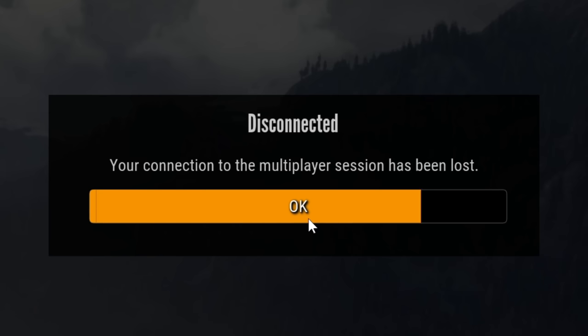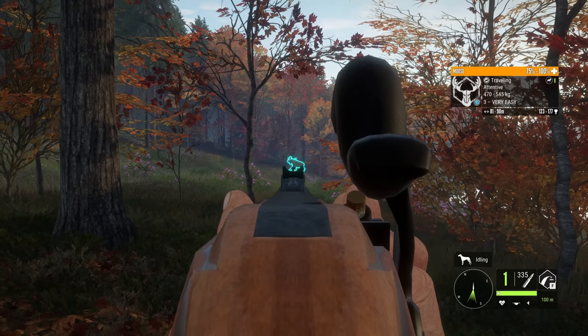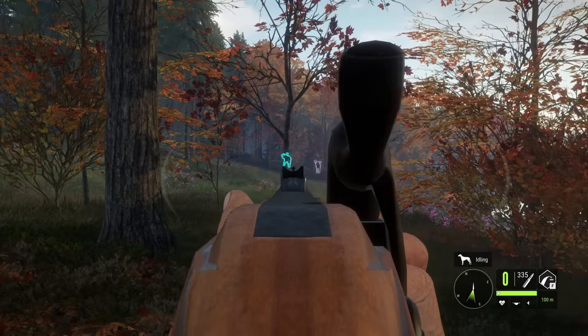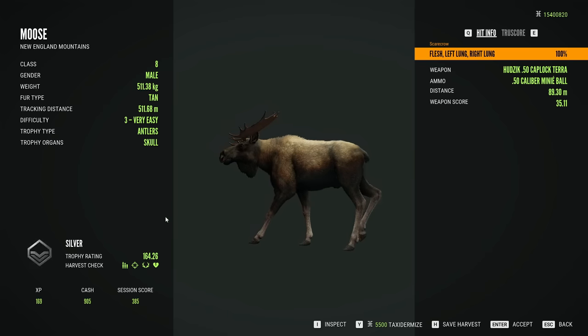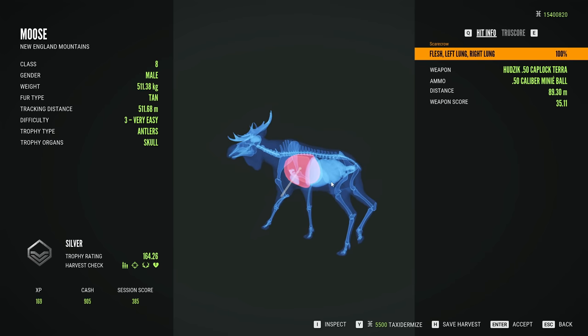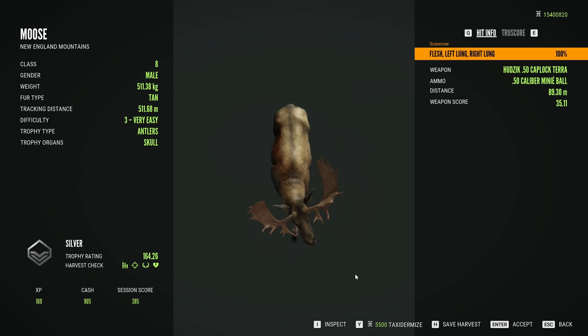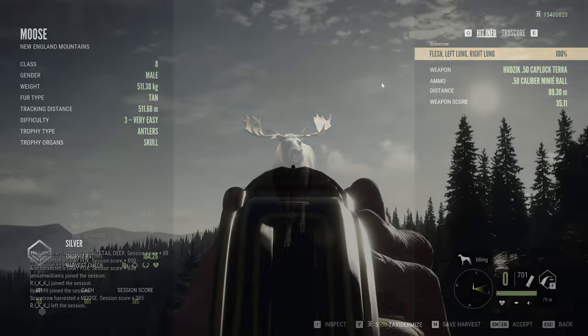It just gets better and better, like every second of the day. Well, since nothing notable wants to show up, let's just... boop! Take that little guy down with the muzzleloader. And there's our little moose right there, 164.26, double lung with the muzzleloader. And sadly, this is probably the largest animal we've killed today, or one of the largest animals we've killed today. This has been a sad day.